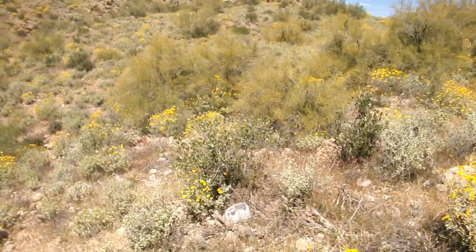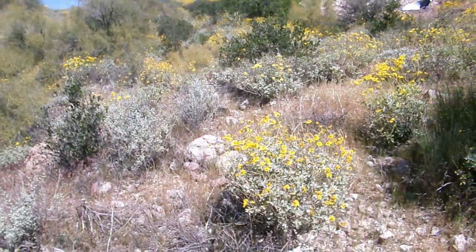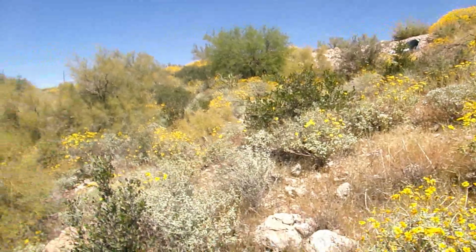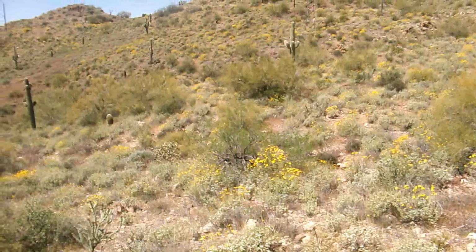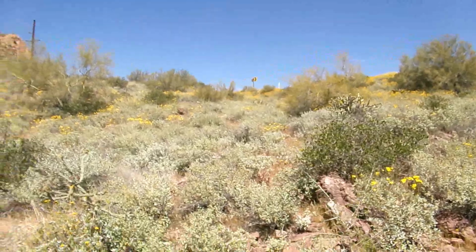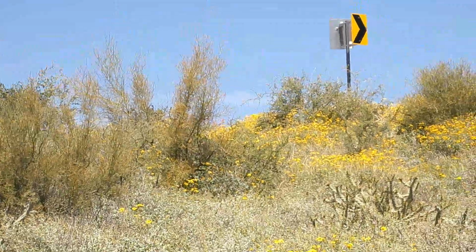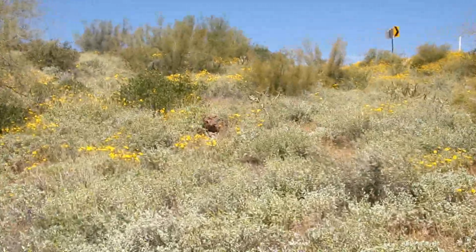Could take the easy way, taking the road the rest of the way. There's the drainage drop, so I'm going to have to cross over a drainage, but thankfully it's dry right now. Is that sign telling me I'm going the wrong way? I don't know. I think I'm going the correct way.